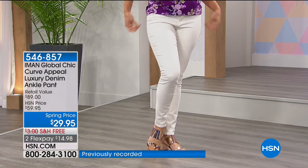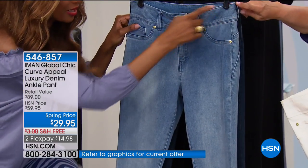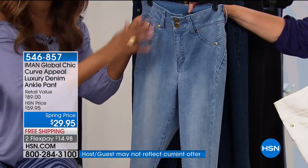Look, this is what we've done. You see it? It's brought in. It comes in inwards, so you don't have to worry. If you carry a little weight here on your hips or your thighs, it will fit here. It will fit up here.